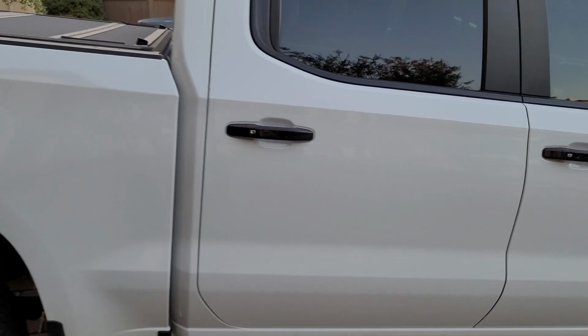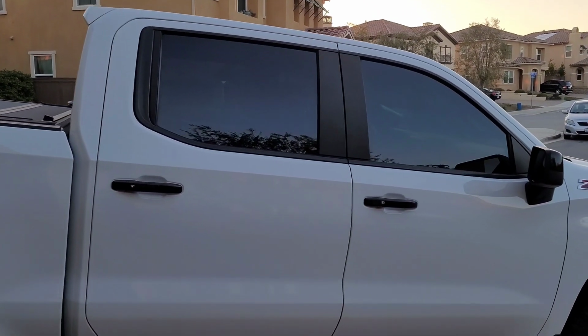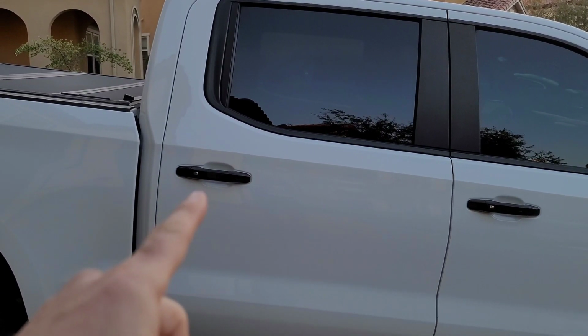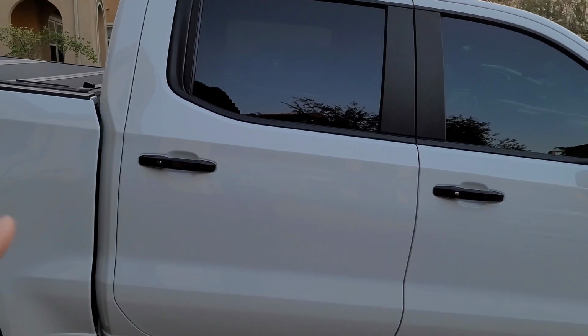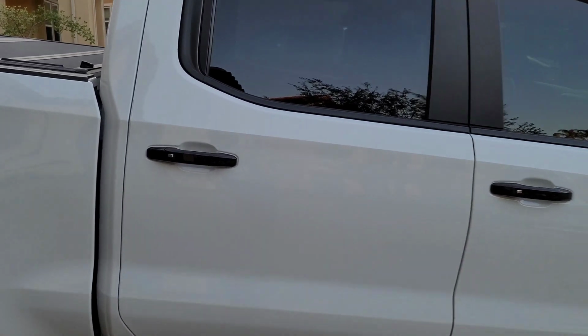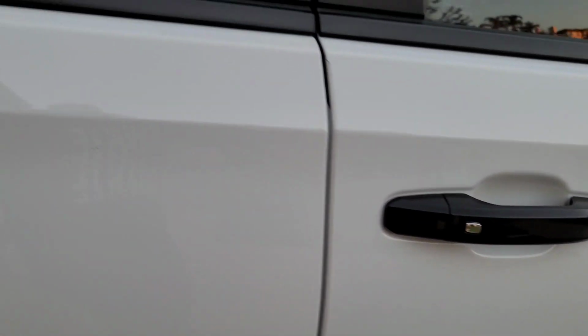So I want to point out one thing I noticed that I do like better about my truck than a 2020. As you can see here, there's a button on the rear door and there's a button on the front door. Now if you notice on the 2020 trucks, they only put the unlock, lock buttons on the front doors and not the rear doors. Now I have a daughter, so naturally if the car locks, I can just come up to the rear door, hit the button, open up the truck. Now, if you have a 2020, you have to unlock it from the front and then come back and open up the door.